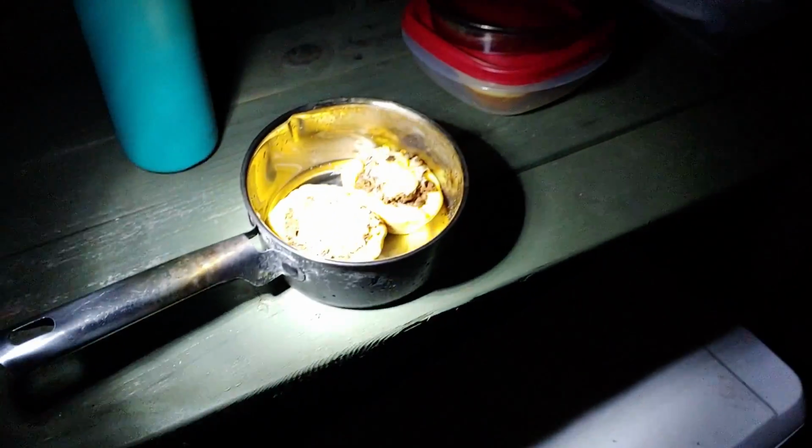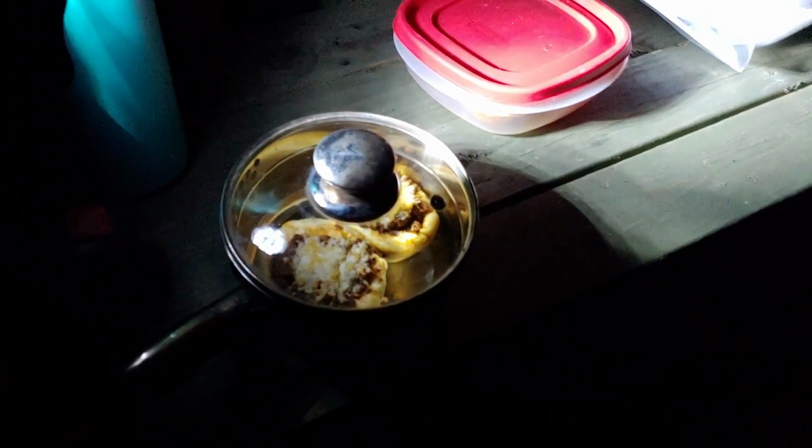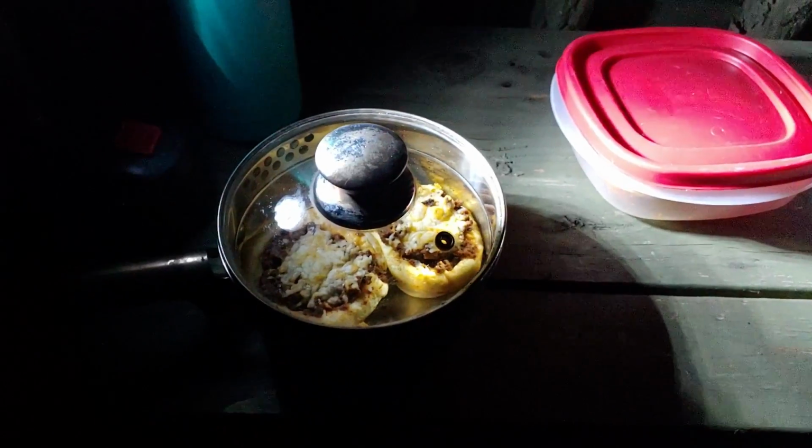I don't know how well they'll warm. It does have a lid for the pan here, so it shouldn't be too bad, I guess. It's just going to be hard to regulate the temperature, not to get the bottom too hot, but it'll be a nice warm meal.